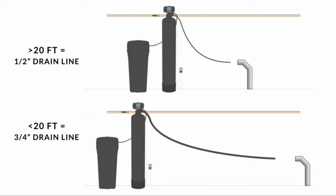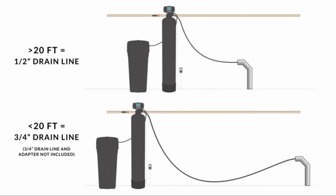We recommend increasing the hose size to 3/4 of an inch if the hose extends more than 20 linear feet, to ensure that there are no sags or drops in the hose on the way to the drain destination.